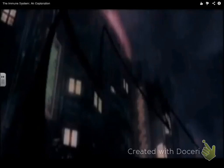Okay, so far in this video, it's saying that the skin and the tears and the mucous membranes have kept out the pathogen, but if they can't keep them out. So now the pathogen, the bad guy, is about to enter into the body. Okay, so here we are entering in.